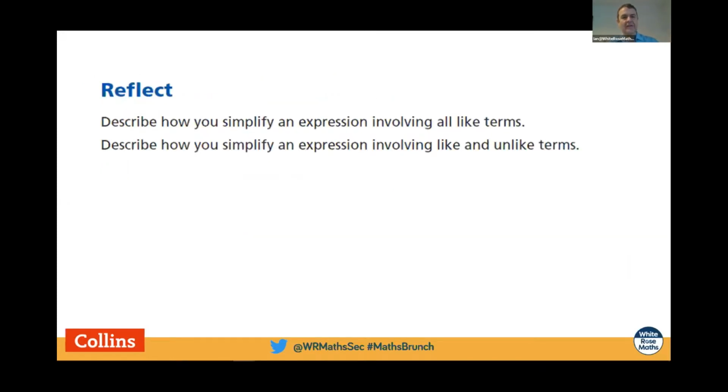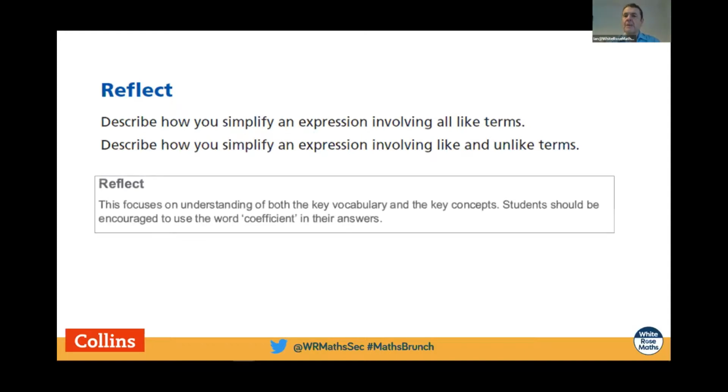The very final bit then, we also have a little bit of metacognition here. So, a little bit of chance for students to reflect. So these last couple of questions, you may want them to record this in a journal, you may want them to talk about it, or you may want to lead discussions, give stem sentences, but things to make students reflect on their learning to help them remember what they've done. And again, in the behind the questions, we've got some ideas and suggestions as to what you might want to do, and encouraging them to use the word coefficient in their answers. Again, that big emphasis on mathematical language in there.